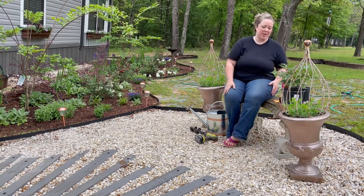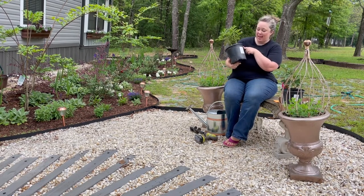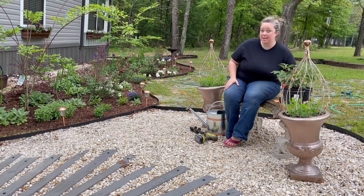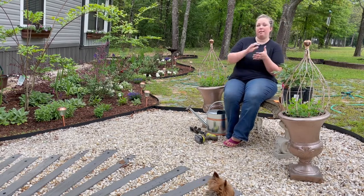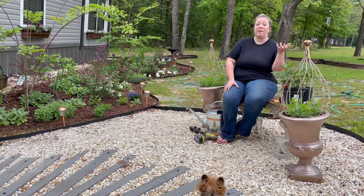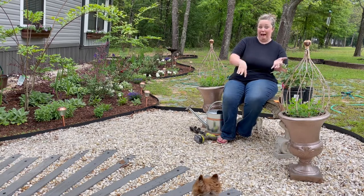So today we are talking all about peonies. I'm so excited because I have been waiting for these for a long time. I am in zone 8B in Alabama, which means peonies are not super easy to grow here. They need more cold hours, and we have a lot of hot hours, very few cold hours. They like full sun, but they don't necessarily like our full Alabama sun.